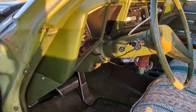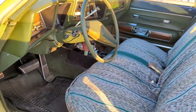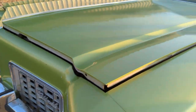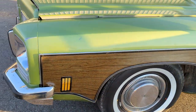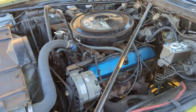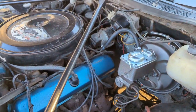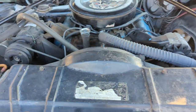Get a look under the hood for you guys. These short track tires sure are nice. And they were like $88 a pop or something. That was really reasonable. So the 455 Rocket V8. It's the new booster and master there. I gotta get a new air cleaner decal for that puppy.